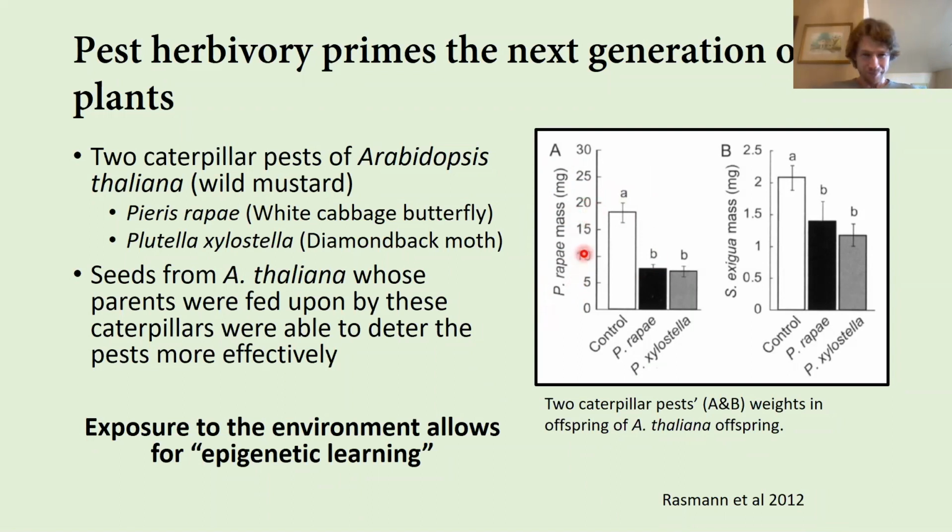So exposure to the environment allows for epigenetic learning. This is really important for seed saving, because what you're seeing is that in one generation, you can have an adaptation to the stresses of your environment. So it's not just creating mutations and genetic variation. It's about making sure that you're breeding within the environment that you want it to adapt to.